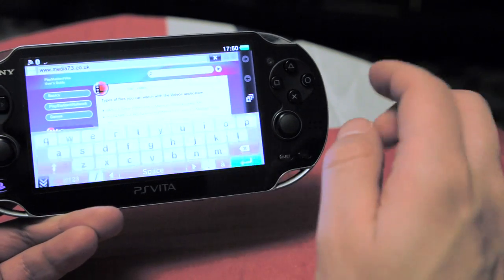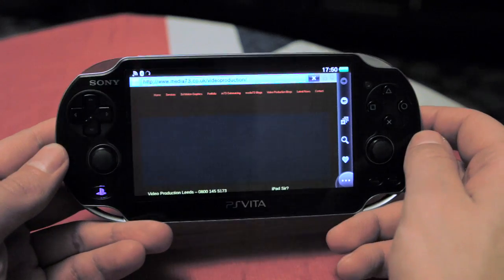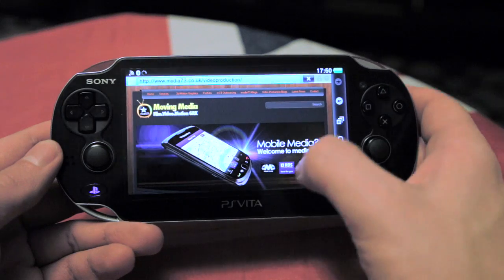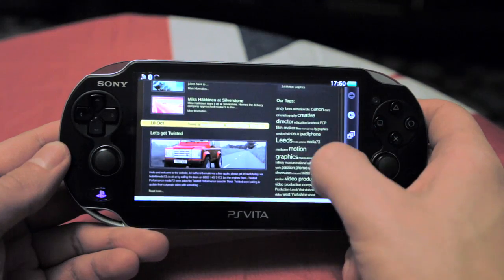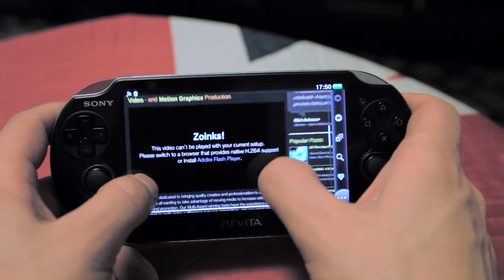So let's have a look at this. Seems to be loading quite quickly. This is just a Wi-Fi version. I didn't go for the 3G as it's pretty much pointless. Gaming on the move, what's the point when you've got to charge it every couple of hours? Look at that horrible ghosting down at the bottom when you're scrolling up and down. That's just dreadful. But oh dear, look at this.